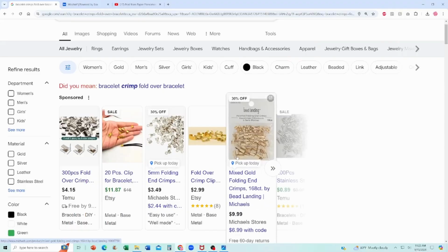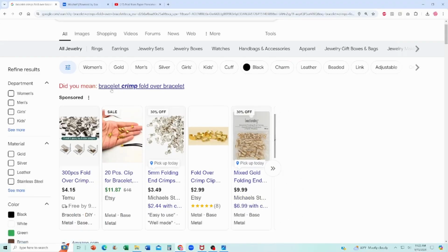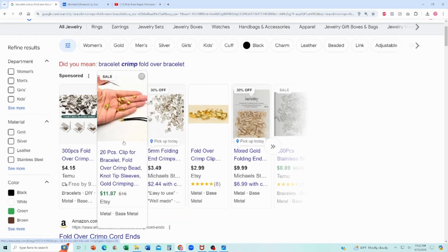So I'll have Dr. E do a link, but I'll just show you very quickly. Okay, so here on Google, I just searched bracelet crimp fold over bracelet. All right, and look at what comes up. These are it right here, guys. Any of these will do. They come in various sizes. I will say mine are about 8 millimeter. Five or 8 millimeter will work just fine, but I think mine are 8 millimeter.